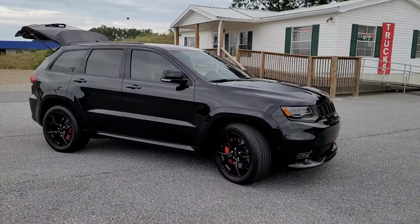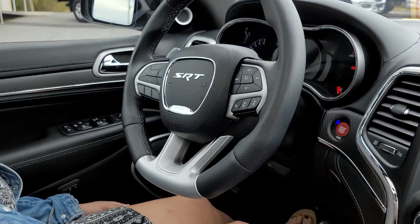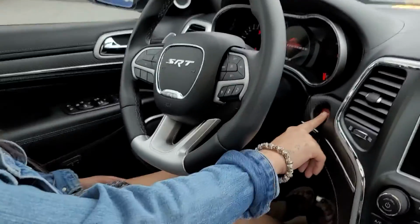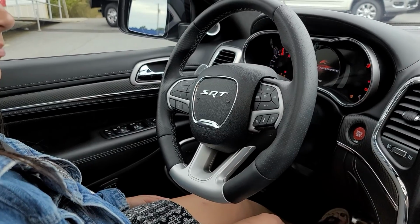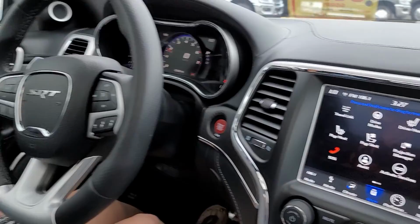All right, so now we're going to go for a little ride. Okay. All right, we're back inside the vehicle. Crystal's going to start up. She's going to take us for a ride. Step on the gas a little bit. Ooh, that is nice. All right.